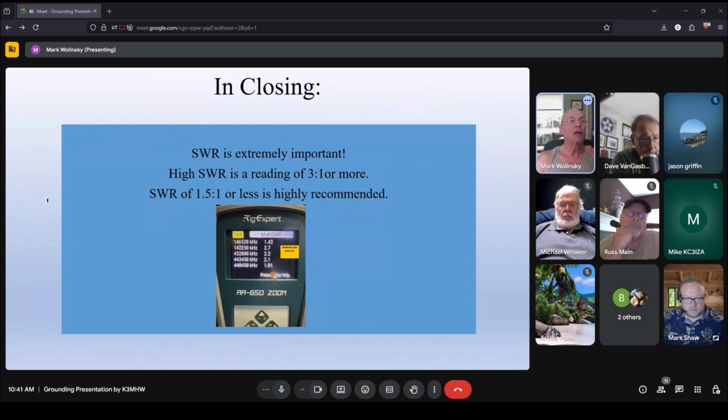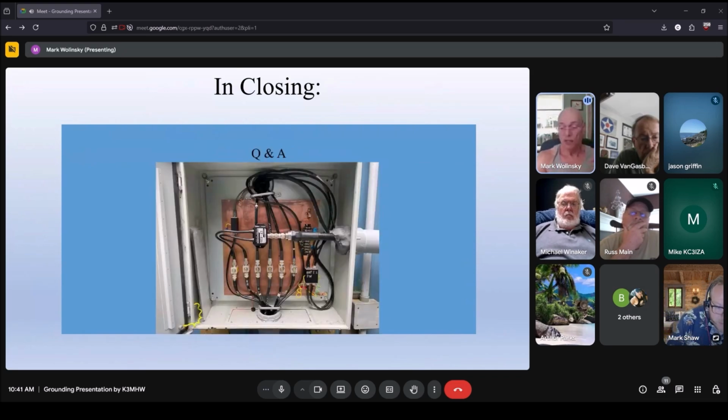And that was the antenna, it wasn't bad. I mean, 2.2, 2.7 is getting a little high, but we managed to tune it a little better. I think everything turned out to be 1.3 when we were done, but you want your SWR low, and grounding can help that. This is going to be a picture. We're just about done here.